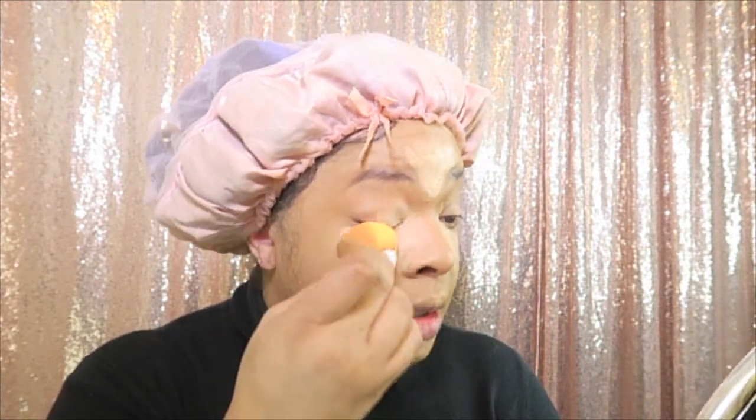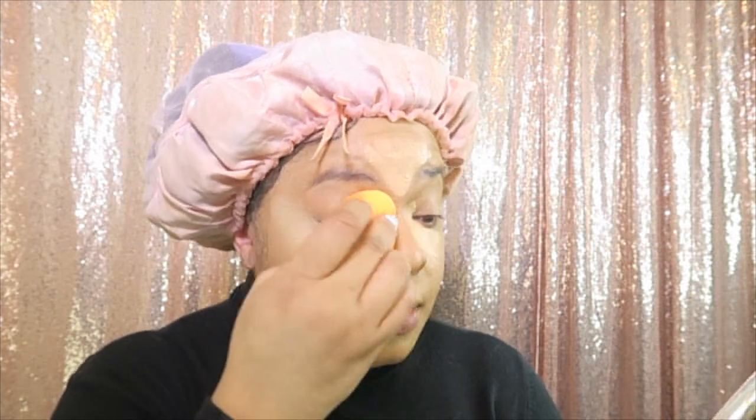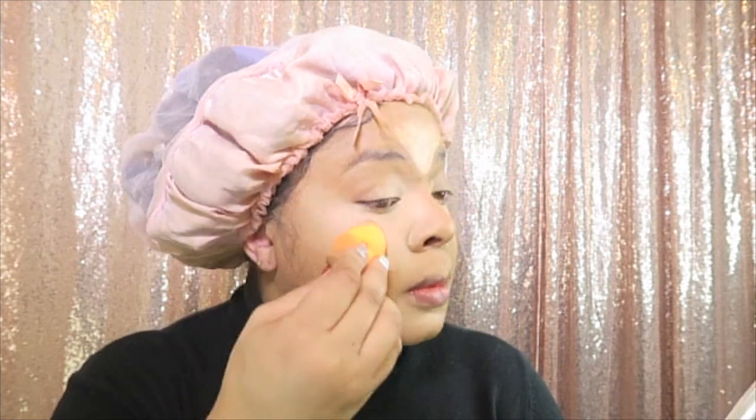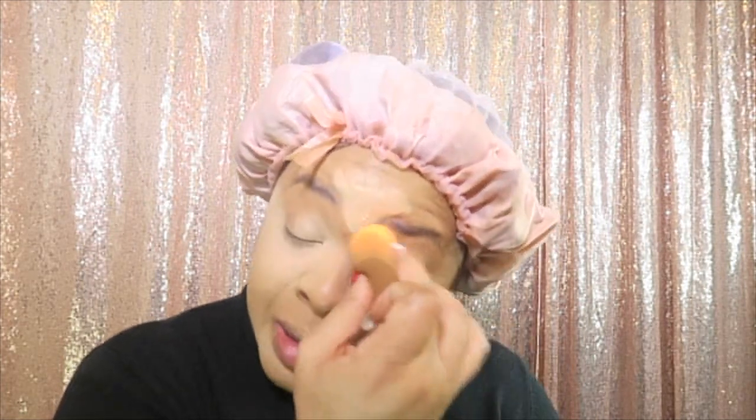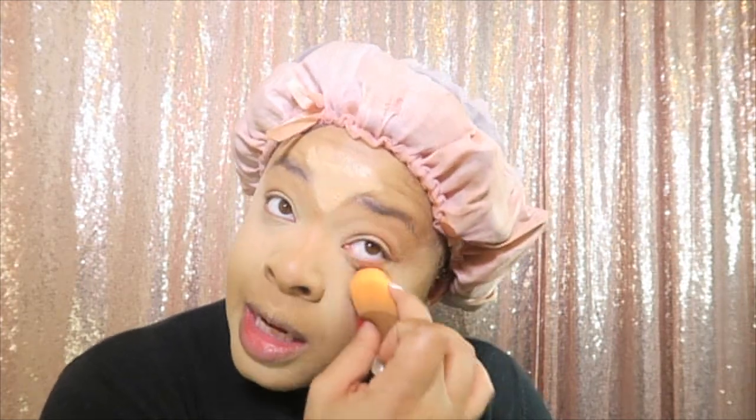So we're taking that same beauty blender, and we're taking the end that has the point to it, and we're just going to blend that out. What I like about this is that this sponge really allows you to get into those inner corners.